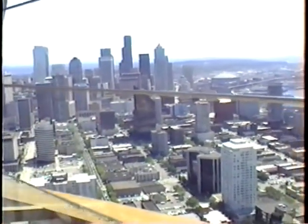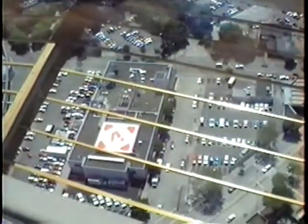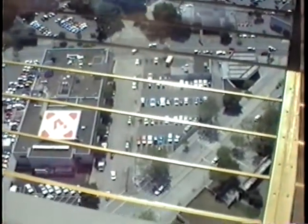Cars don't look too small from up here. How small are the cars down there? They look like Hot Wheels cars. Yeah, they do.